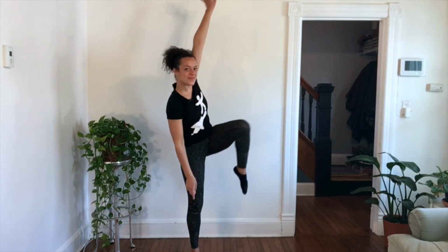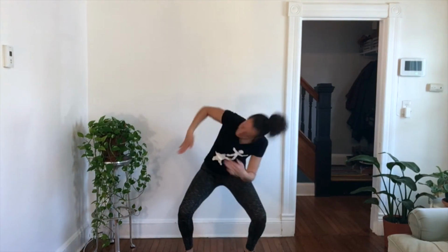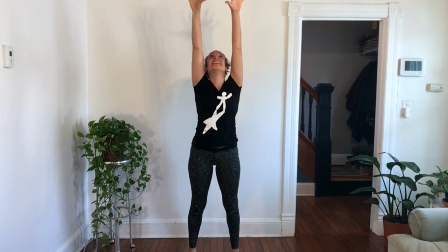Pivot joint. Hinge joint. Ball and socket. All the joints. Breathe in and out. In and out. Big inhale. And exhale. Try it again.